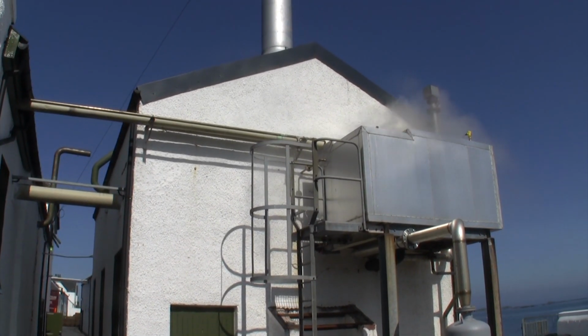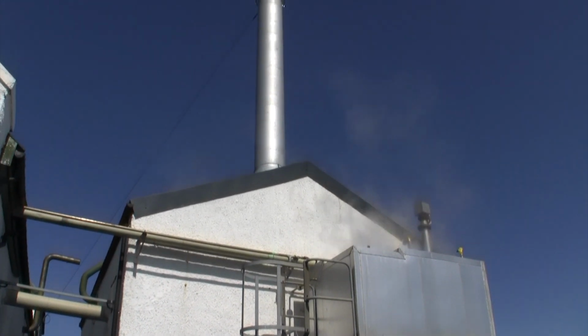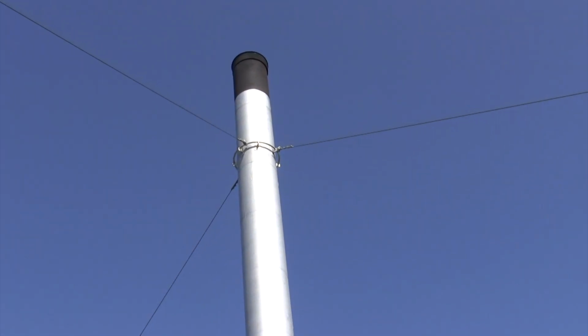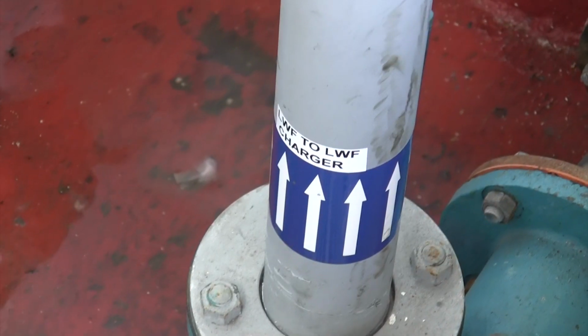This is the boiler house. It produces the hot steam for the still house. You can always identify the boiler house by the chimney. Here the chimney is reinforced by 3 steel wires because Islay has such big storms.